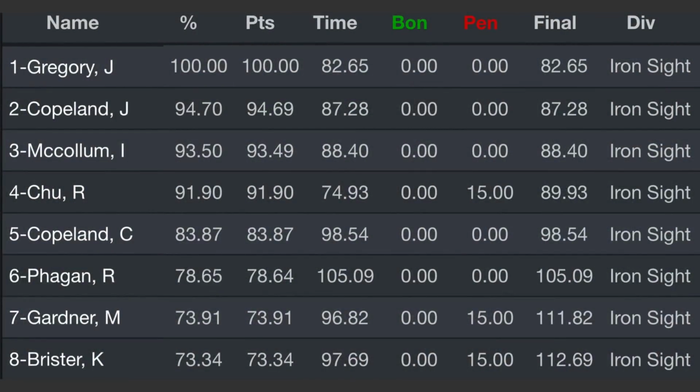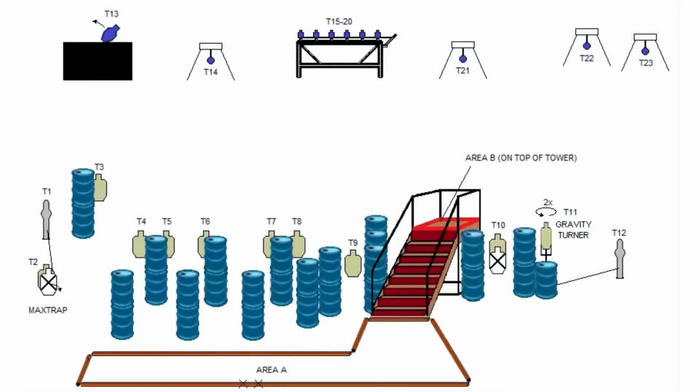I am 6th in iron sights on this stage with 78.65% of the winner's score. From down in the pit, there are a number of paper targets to be engaged, including 2 moving/disappearing targets after you engage their respective activators. From the top of the stairs, there is a rotating, disappearing steel target that must be hit, and a total of 10 steel targets that must be engaged as well.